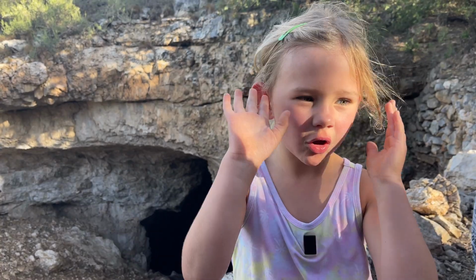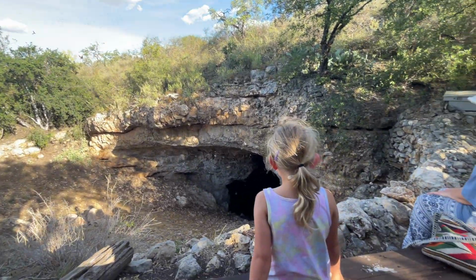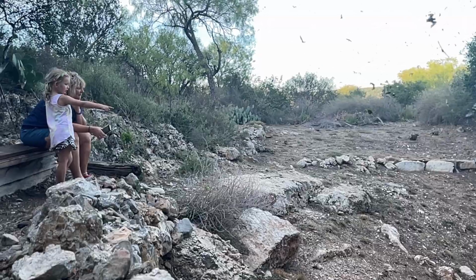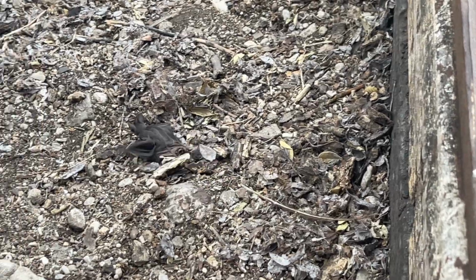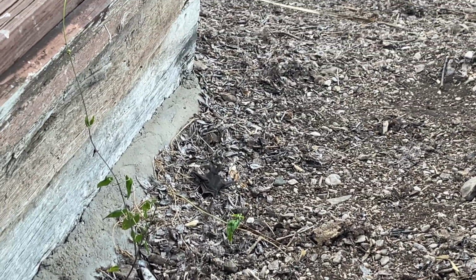Some bats have long ears. 5-year-old Emery is experiencing something not many others have. Bats will be sometimes flying within a few inches of you. Sometimes when the young pups start flying, they're a little clumsy when they first come out and they'll fall down, and you might have bats crawling down around you. You don't want to pick them up.